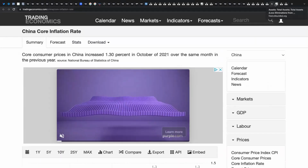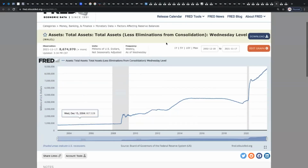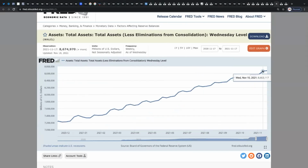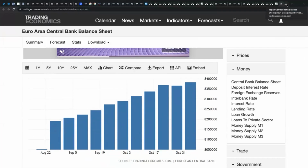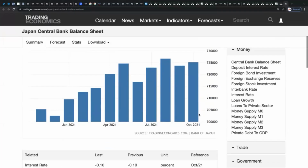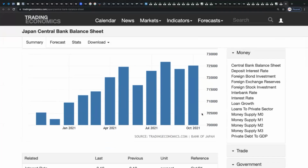Okay, let's look at some balance sheets. So the Fed hit a new high, $8.6794 trillion. Stock market's been highly correlated to balance sheets. And Europe, another big print. So they're still suppressing rates, forcing investors into everything except bonds and currencies.